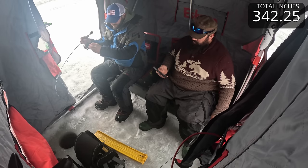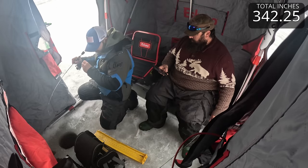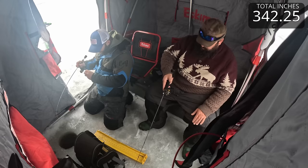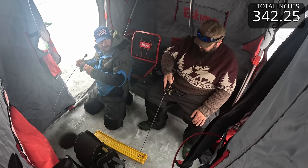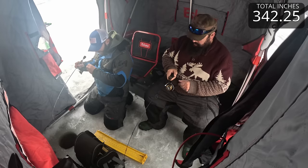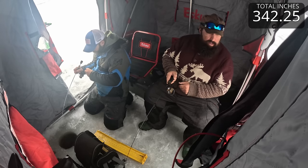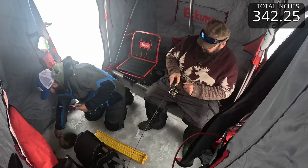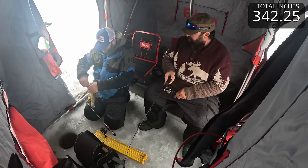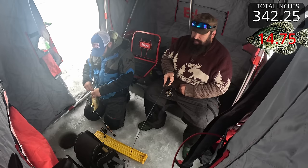That last inch, you can't. CJ's got a good one on. You've got to get rid of the 14.75. Okay, so I need 15s. Yeah. The 14.75 is my smallest right now. We got a triple. That's a big fish, though. Look at how wide that fish is. Tall. Chunk. They're just built different here, guys.